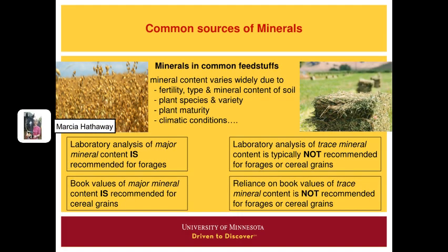Since all minerals, both major and trace, are essential, they must be included in the horse's ration. To do so can be a bit of a challenge because the mineral content of forages in particular is quite variable, and forages make up the bulk of the horse's ration.